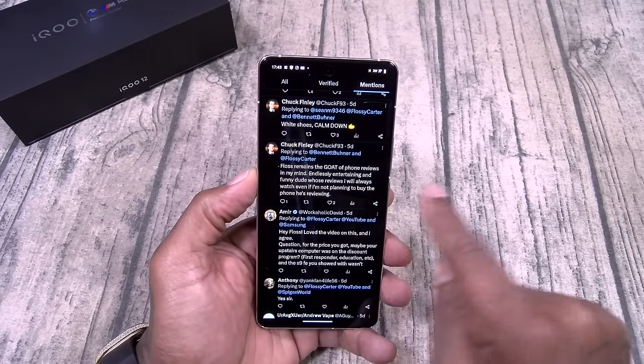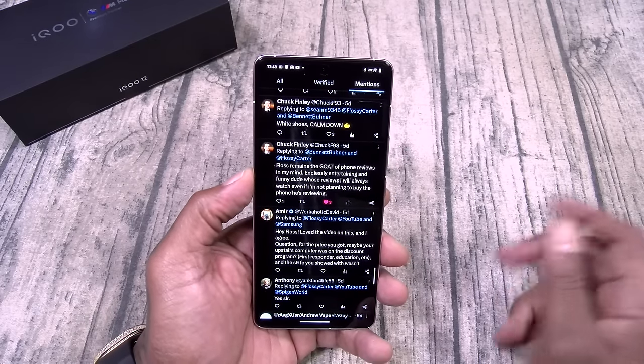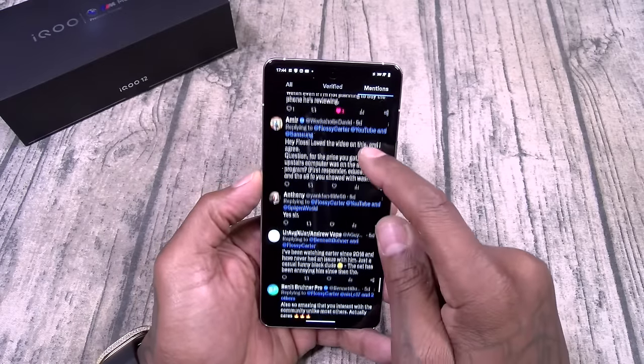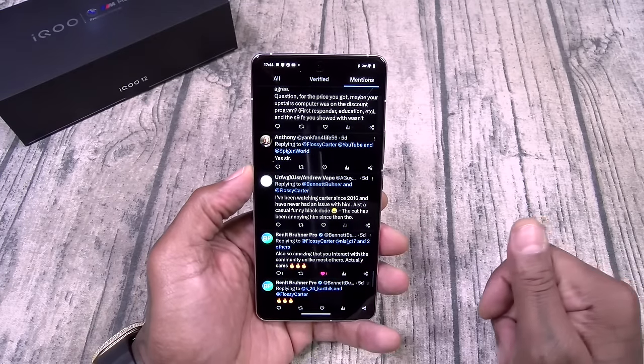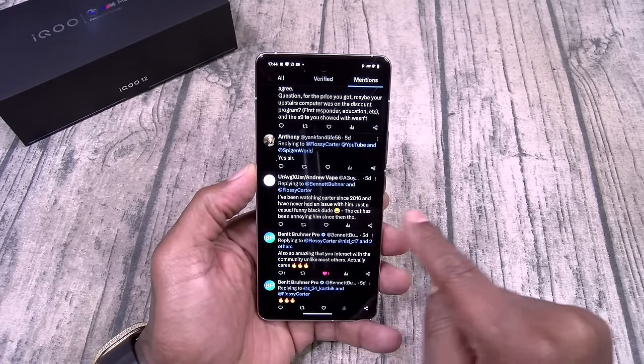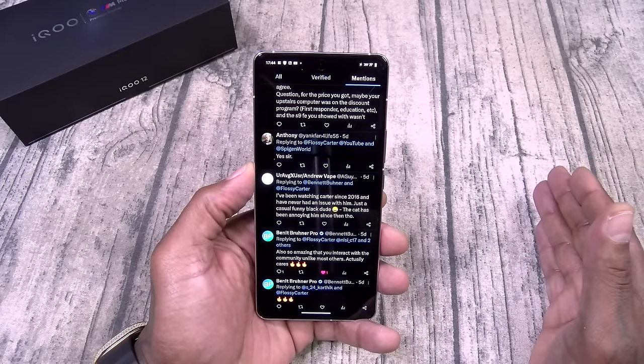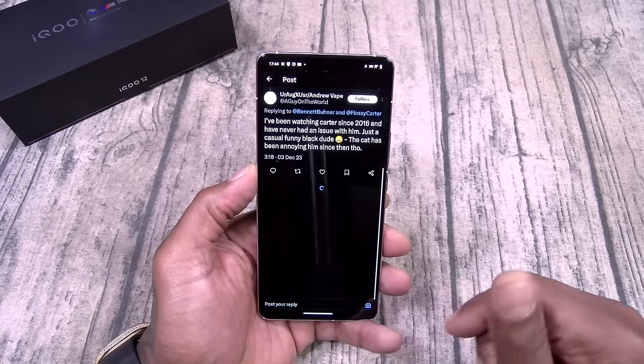Floss remains the goat of phone reviews. Let me get in like that. Shout out to Chuck Finley. There's a man of good taste right there. Somebody said, I've been watching Floss since 2016. I have never had an issue with him. Just a casual, funny black dude. The cat has been annoying him since then, though. What cat? Oh, y'all talking about cats?